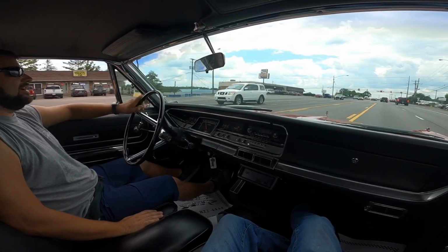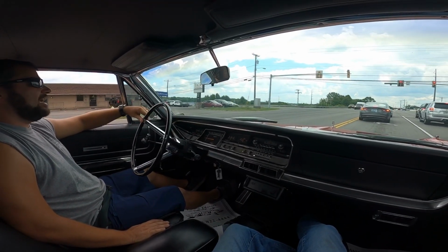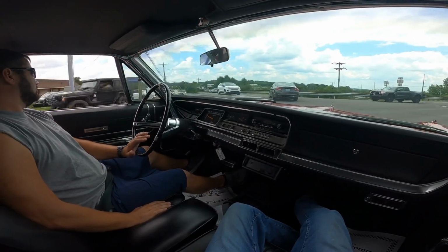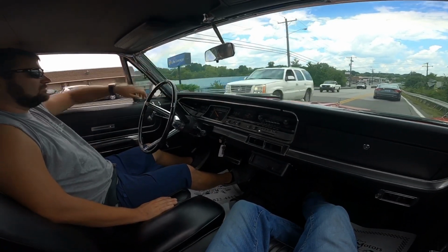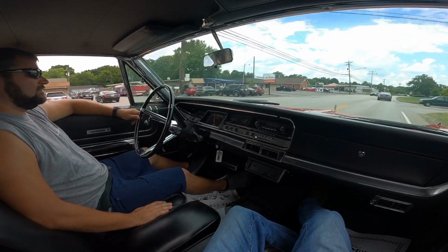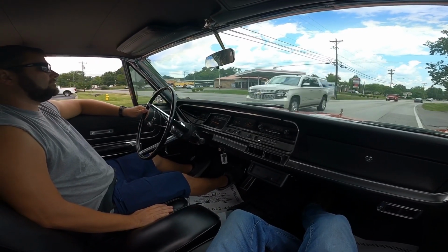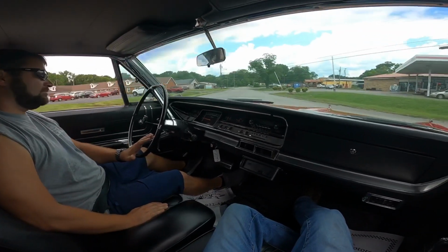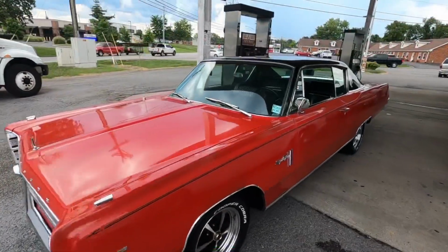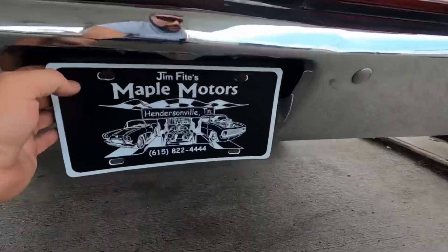Let's go down New Shackle. Plus, they got a gas station over here that has non-ethanol premium fuel. And I got an open parking lot that I like to hit every time we go down this way. $30 worth of premium fuel in this ride, and I'll see you in a moment. All right, about $30 worth of premium gas in this ride right here.